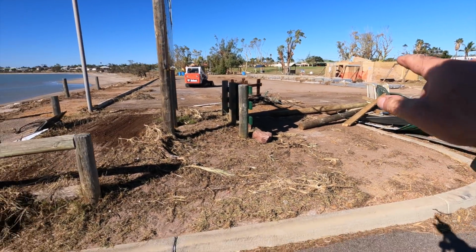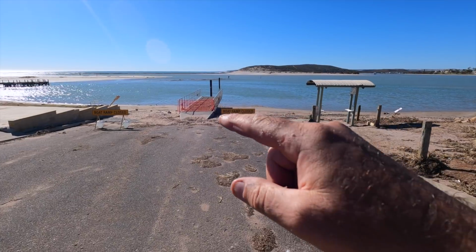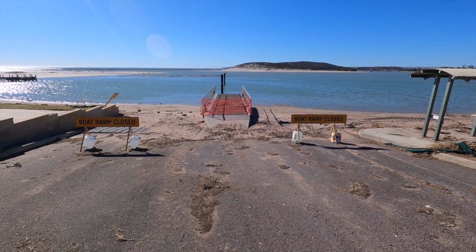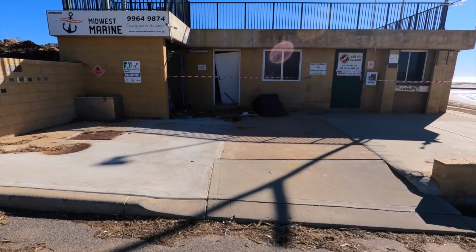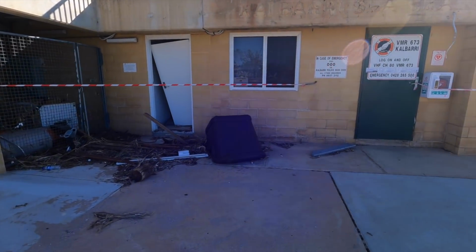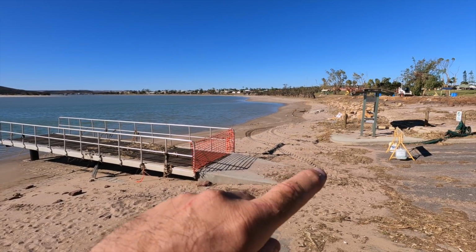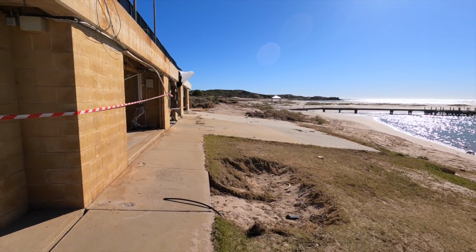So when you think about that finger jetty, that is actually on top of those poles. So for it to come off, it had to get up over the top of those poles, and then there's a hinge and it snapped the hinge. That's quite a way up, to be honest. This place got smashed. See the door off there, seaweed. You can see it's eroded where all the rocks were. Oh, look at this, that's just smashed.